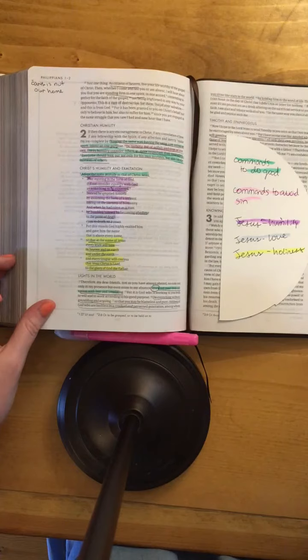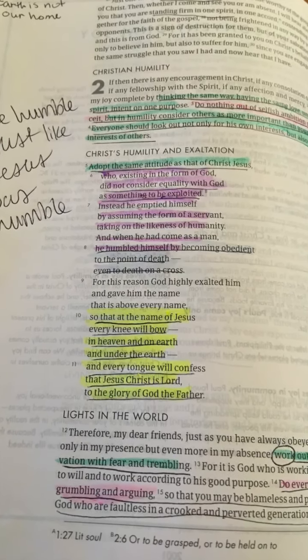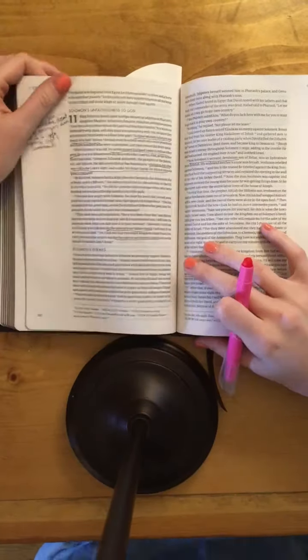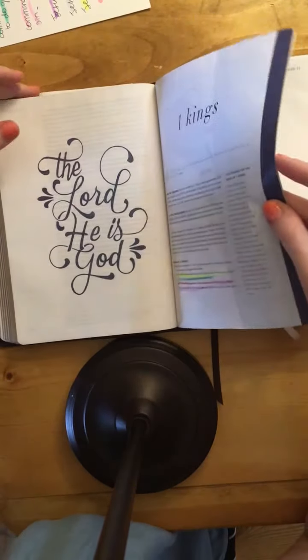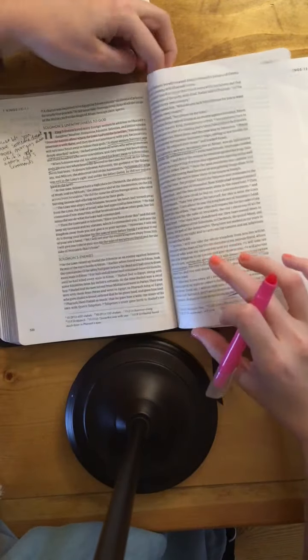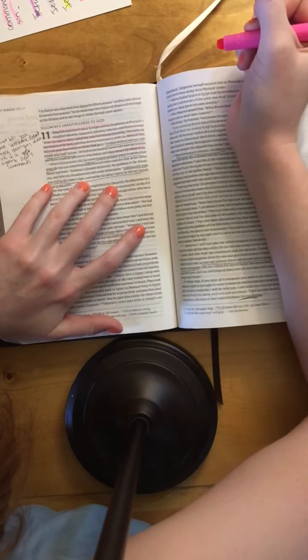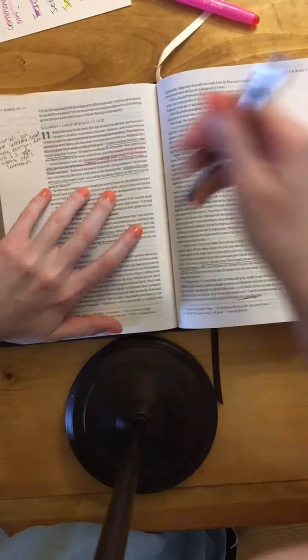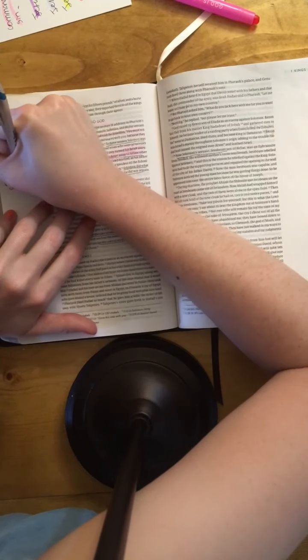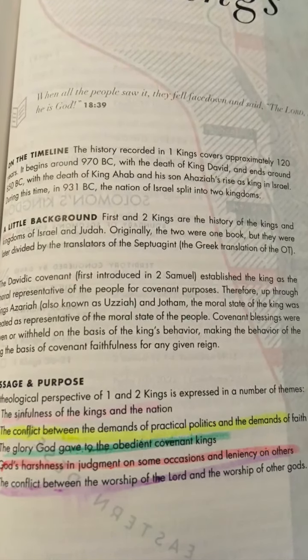It was a cool way to read back through the text and just to see the different characteristics of Jesus. Then I decided to flip over to 1 Kings for the other part of my reading plan to look at how I could do a similar highlighting strategy, but where it was telling more of a story. In my She Reads Truth Bible, at the start of each book, they talk about the main themes of the book. And in 1 Kings, they listed out 5, and so I chose to use those themes for my highlighting.